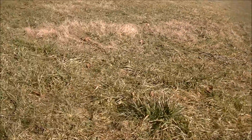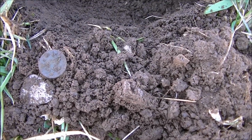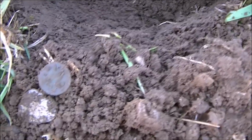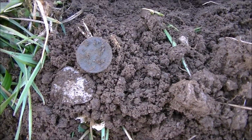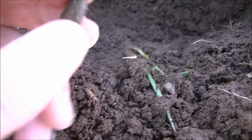Still in the field behind the school. I had a faint signal here, but when it rang in, it wanted to pop the whole way up to 79.80. And surprisingly, it does look like an old coin. I think it's going to be a wheat penny. Came about 3.5 inches down. It was just a weird signal. It didn't come in very good.